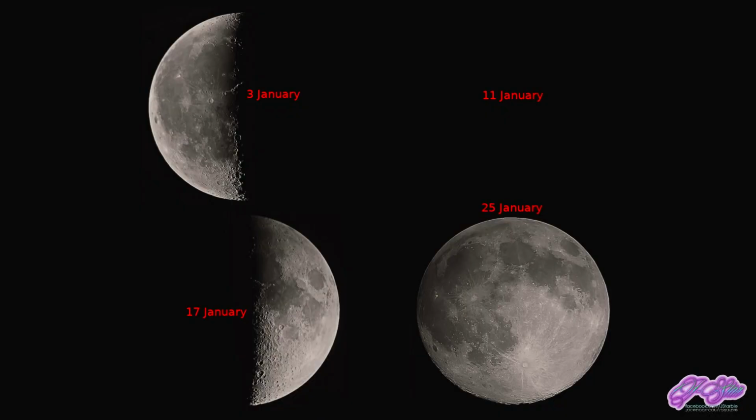Thanks, Don. What's up in the night sky for January 2024? Now, we just had the solstice, and in the north, that's the winter solstice, so the days are getting longer in the north, shorter in the south, but they're changing slower near the solstice, speeding up toward the equinox. Now January starts with a third quarter moon on the 3rd, and a new moon on the 11th, first quarter on the 17th, and a full moon on the 25th.